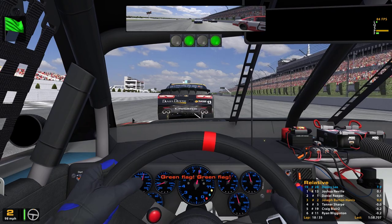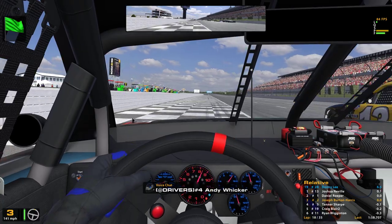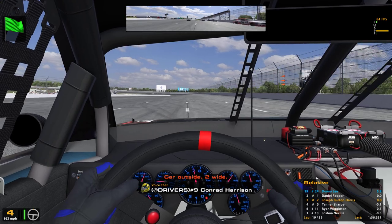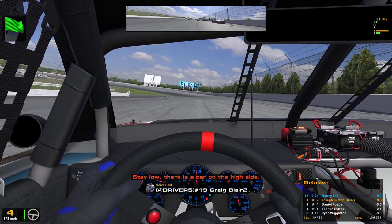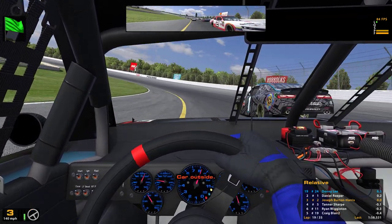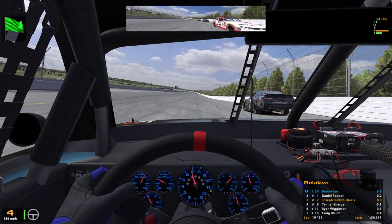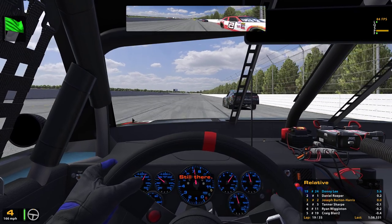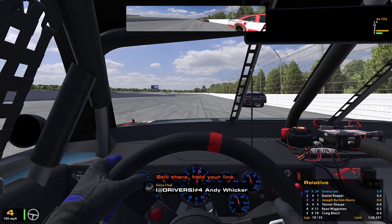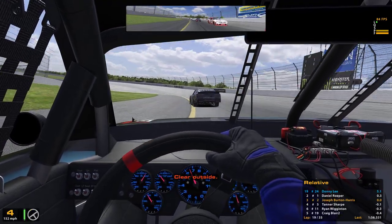The pace car is in. Green flag, green flag. I just got a 4X. That's awesome. You're on the bottom, 3 wide. The next car's the leader. Car outside, 2 wide. Stay low. There's a car on the high side. Still there. Clear. Car outside. Stay low. Still there. Yeah, I got a 4X. I'm going to be going back there. Hold your line.